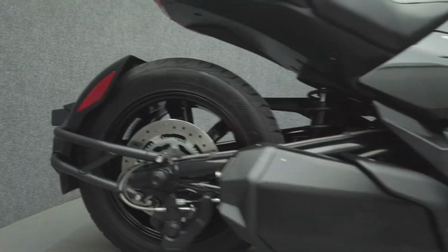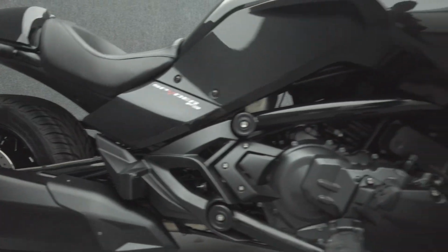Offering the thrill of motorcycling on the stability of 3 wheels, the SPYDER is a versatile vehicle with sharp handling and responsive brakes. SPYDERs are in a category of their own thanks to their unique design and engineering, offering excitement and efficiency.